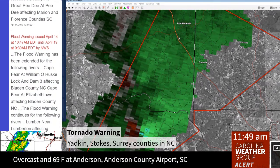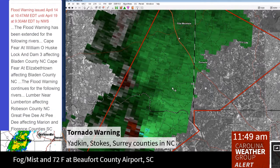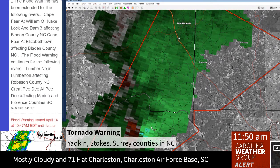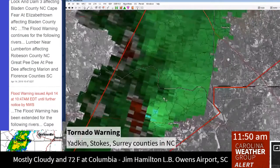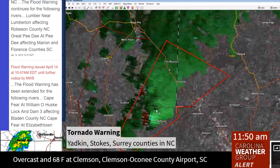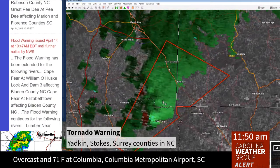Warning meaning that it is occurring, and that's what we have right now across portions of Stokes County, portions of Yadkin County, and Surry County with this possible tornado just to the west of East Bend moving north at 45. This is really getting ready to move out of Yadkin County and head into more of Surry County, the extreme southeastern portion. I wouldn't be surprised if they cut that back here not too much longer.